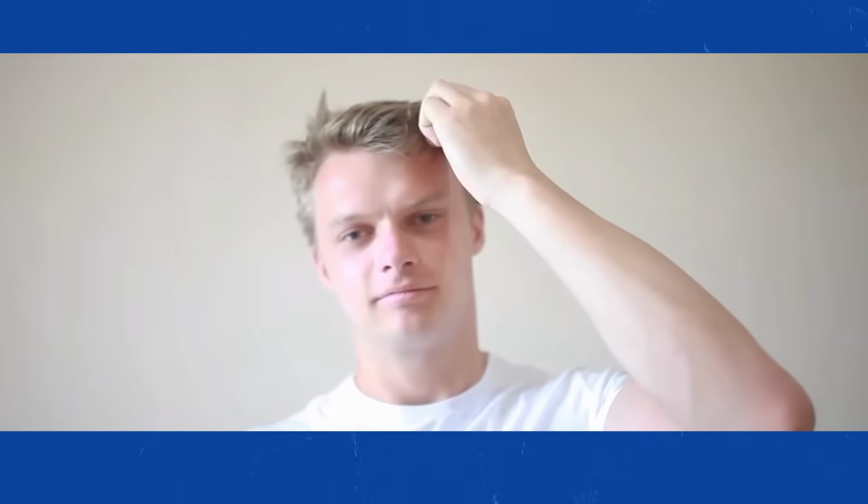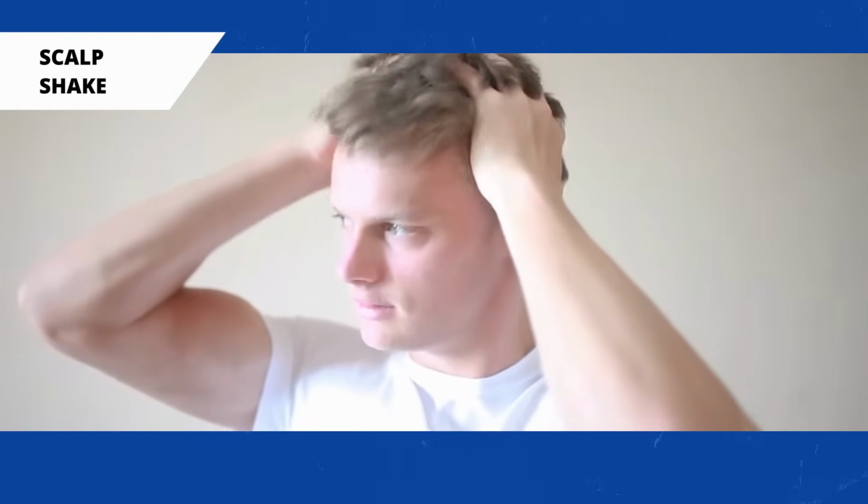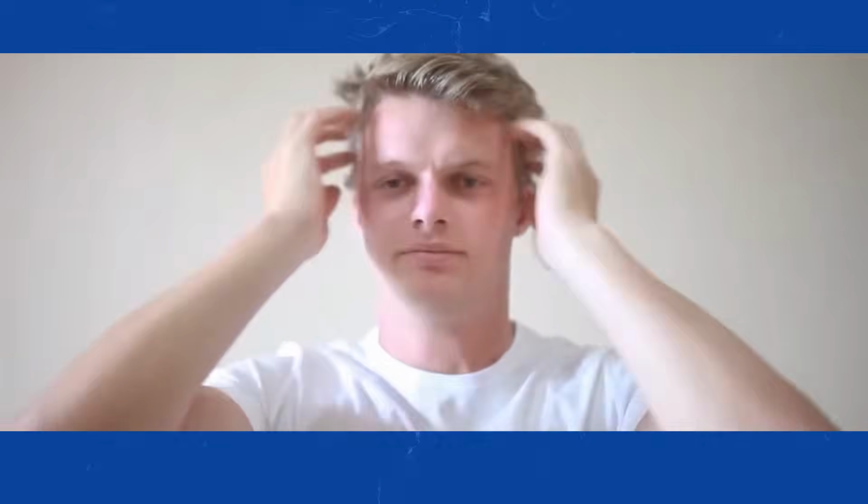Next up on your routine is the scalp shake. To do this, grasp the scalp with both hands and shake back and forth rigorously. This will loosen the entire scalp and improve blood flow. Although your arms may tire quickly, persistence will make it easier. Start with 30 seconds and work your way up. You can repeat this routine once or twice daily.